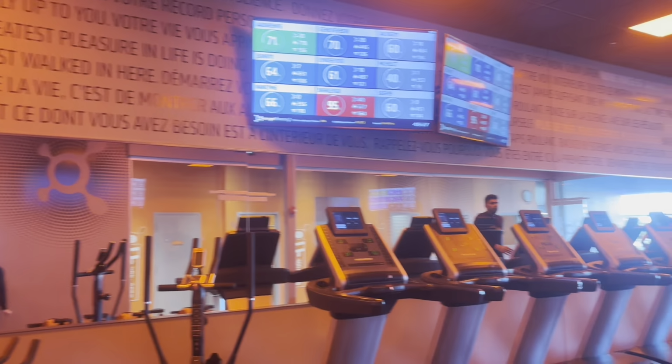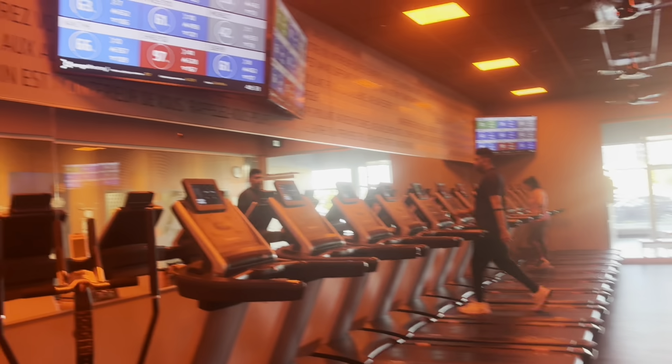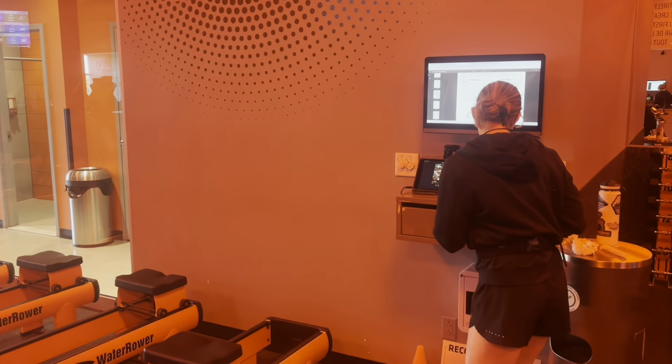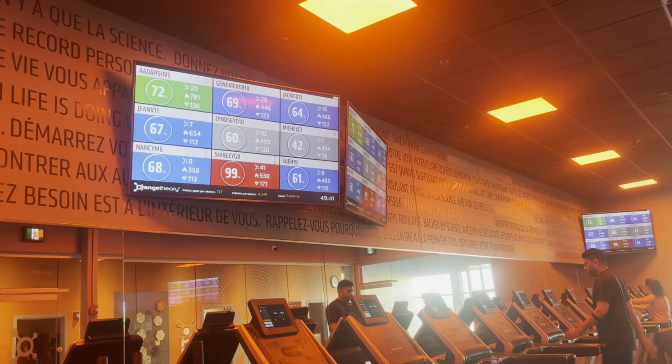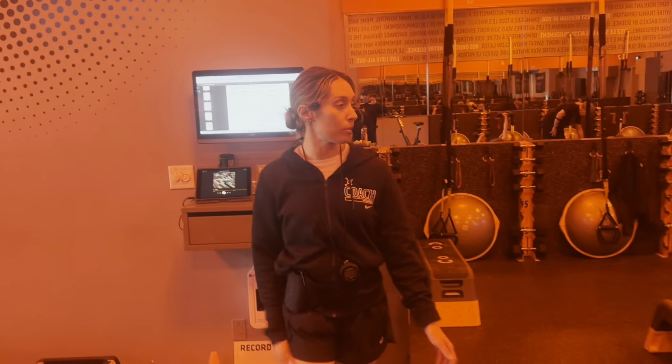Tapis roulant, dernier bloc. 7 minutes, 45 secondes. It's all about endurance. Pushes and bases. Your pushes will always be for a minute and your bases are going to get longer. C'est parti. Power walkers, 6 or more. Joggers and runners, 1 to 2 miles over base. Dans 3, 2, 1. And push. Sure, your timer starts now.